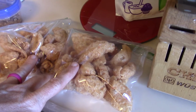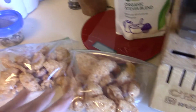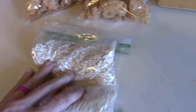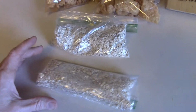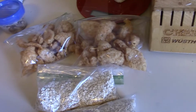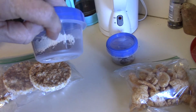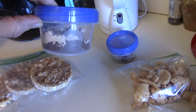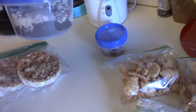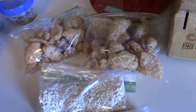I showed you all these. I took the whole bag and just portioned them out for the week. But I do that with other things too. For instance, I'm going to do this with my oatmeal, which is going to be a post-workout meal, along with these, which I just have measured out: cocoa and PB2, the powdered peanut butter. I'm going to use that for my oatmeal. This will change from time to time, just different flavors that I want in the oatmeal.